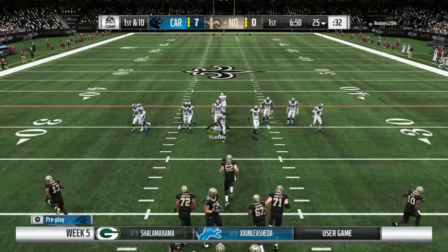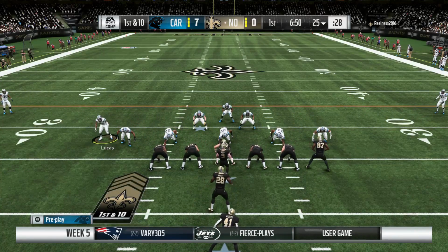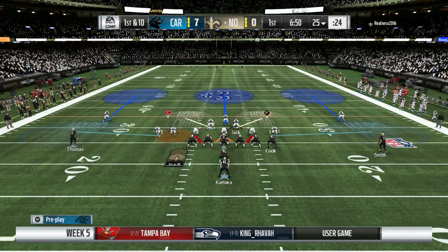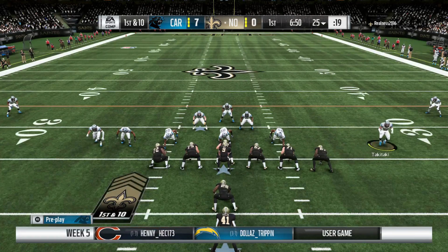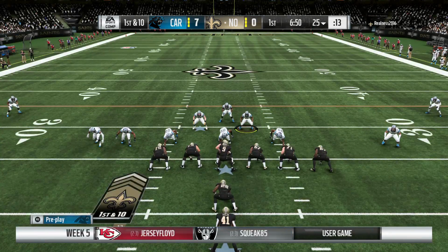So Brees is going to lead the Saints up here, 1st and 10 at their own 25-yard line. Ready. 90. Kill. 21. 21.